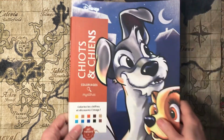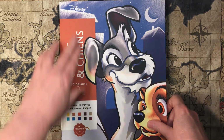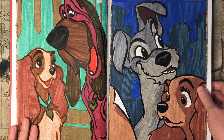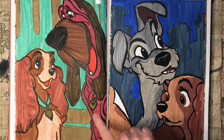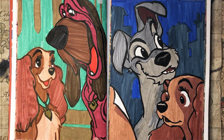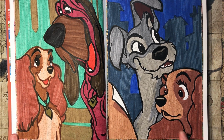We also have the dogs and puppies, I guess. I'm not going to try to say that in French. I did two more Lady and the Tramp pages. This, I guess, is Caesar. And the marker I was using for his color ran out, and I picked another one, but it was kind of red. Redder than he should have been, but I don't hate it. And we also have Lady and the Tramp over here.